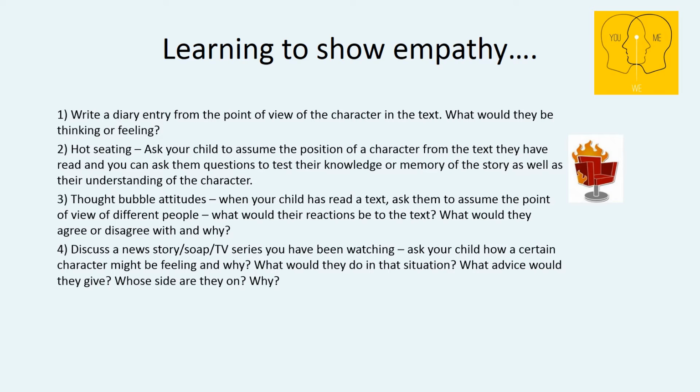Number 3, thought bubble attitudes. When your child has read a text, ask them to assume the point of view of different people. What would their reactions be to the text? What would they disagree or agree with and why?